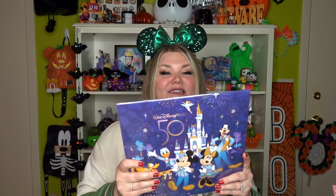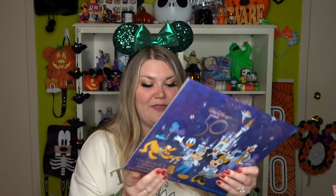And it has some really cool elements. So I'm going to flip this calendar around and show you. And actually, I think I'm going to take the cellophane off just because I think it's going to be easier to show. And also, this was very inexpensive for a souvenir. It was $14.99, which I thought was very reasonably priced for a calendar, especially one that is this cool.